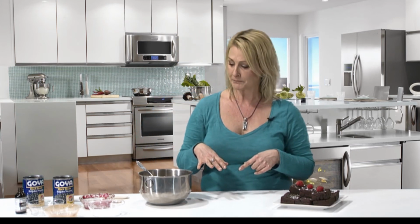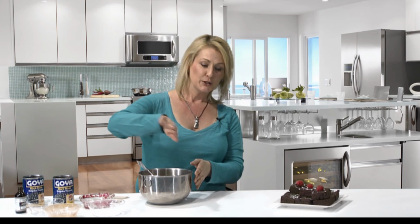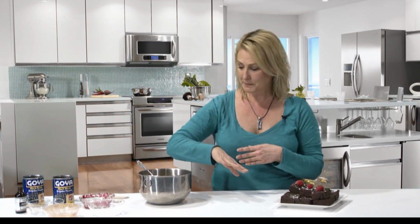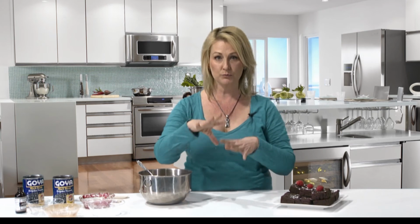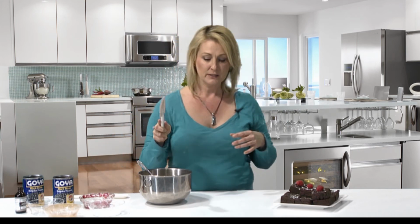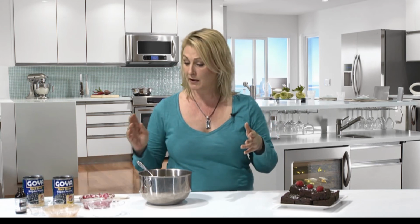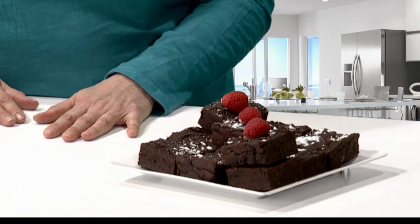You want to spray it with a little bit of cooking oil so it doesn't stick. And then you're going to take the batter, just like you would normal brownies, and dump it into the pan. It's going to be a little thicker. It's not as wet and runny as regular brownie batter because there's no eggs or oil or anything in here. Then what I usually do is take a spatula. You're just going to go over the pan, make sure that it's evenly spread. And then you bake it at 350 for about 30 minutes.